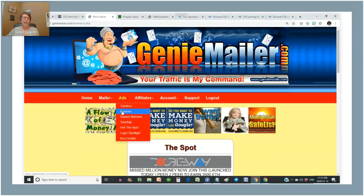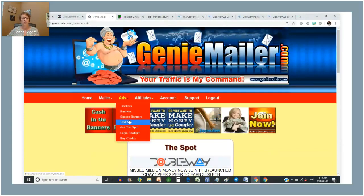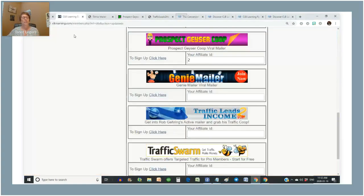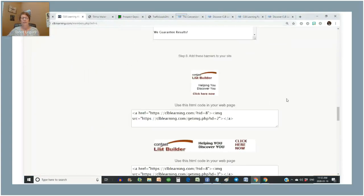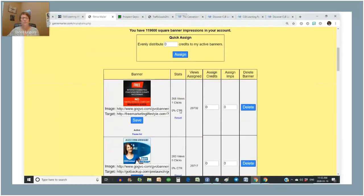You're going to go to your ads, and we've got more ads here. We've got square banners, etc. So you can set all these up. And we'll just set up a square banner just for posterity. All right, so I go to my affiliate toolbox again. We go down to our square banner ad right there. I'm going to copy my image address. That's a different way to get the image address.